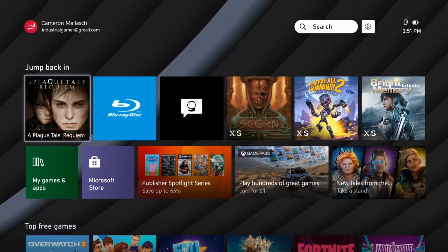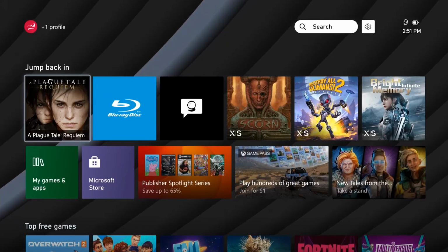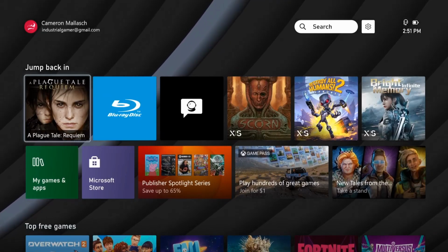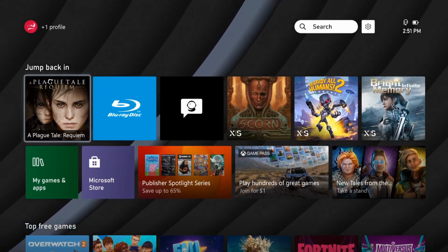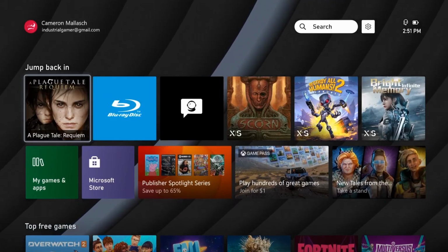Welcome back to the Xbox Series X dashboard. It's that time in the generation again. Microsoft is trying to update the dashboard to a brand new layout. And I have to say that this one that we're about to tour right now is probably one of the most minimal changes I've seen from Microsoft in terms of them updating the layout and whatnot. But I wanted to show you guys what Microsoft's been changing.